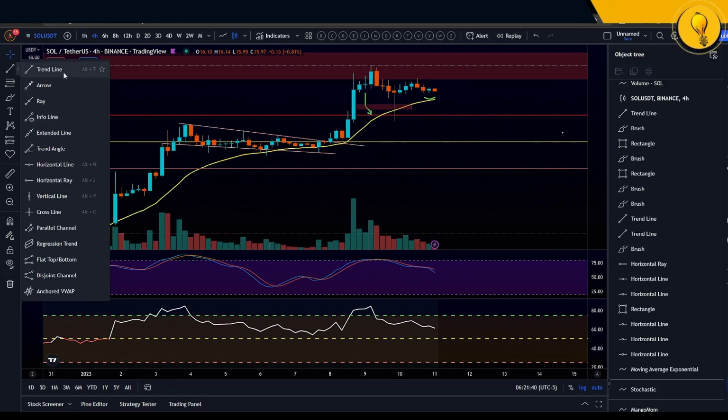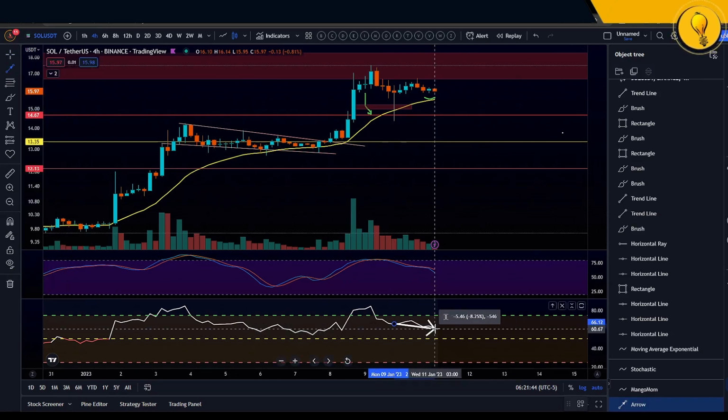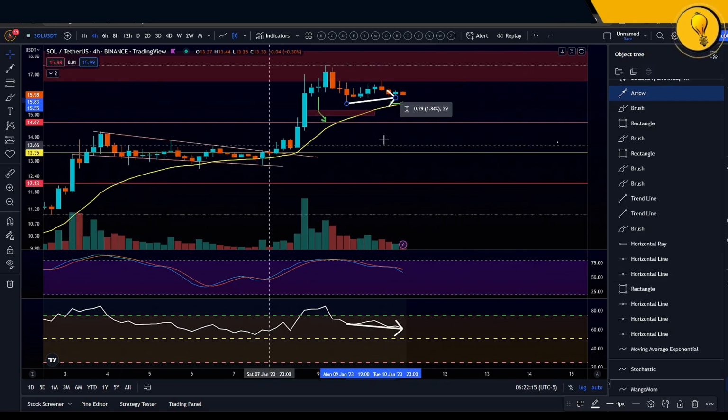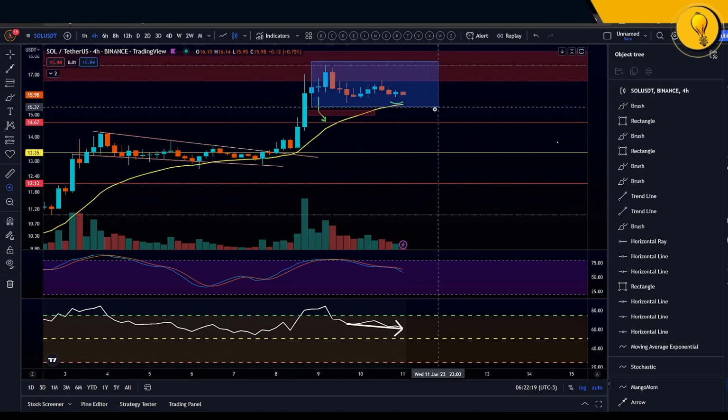Okay, so what we're seeing here is the potential bullish divergence. So this is it right here. Lower lows on RSI, but higher lows on price action. And that's it right there. Okay, but this has not triggered just yet. So at what point does this bullish divergence really trigger for SOL?